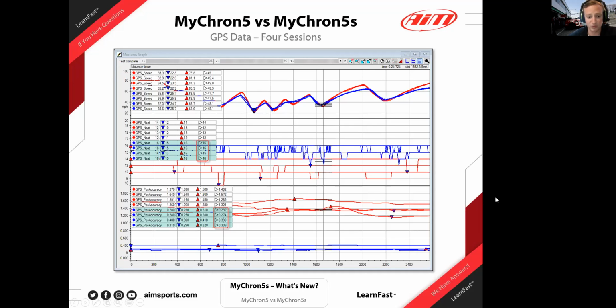And also with the positional accuracy, you'll see variations with the MyChron 5 2T. Still good GPS data, but it's kind of hard to compare to the MyChron 5s 2T, which is just consistent straight lines, no peaks or valleys, which is what you want.